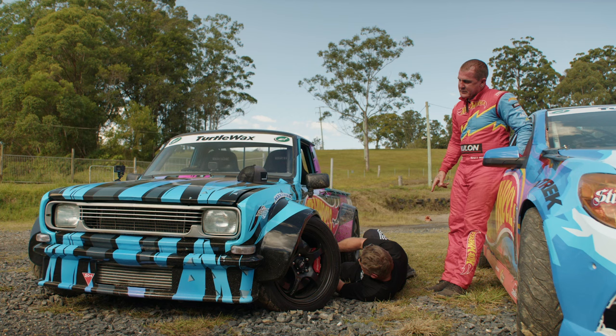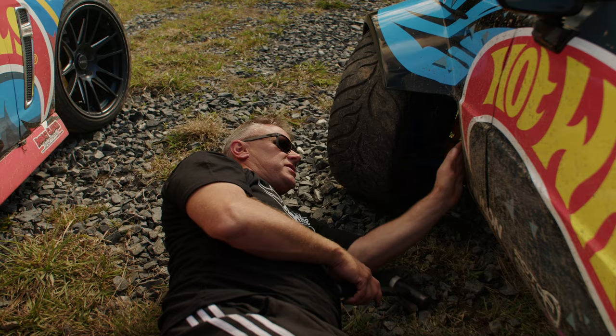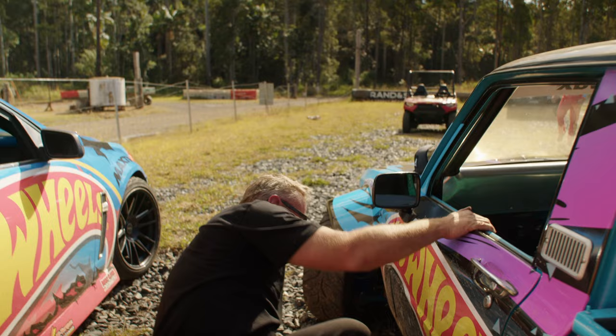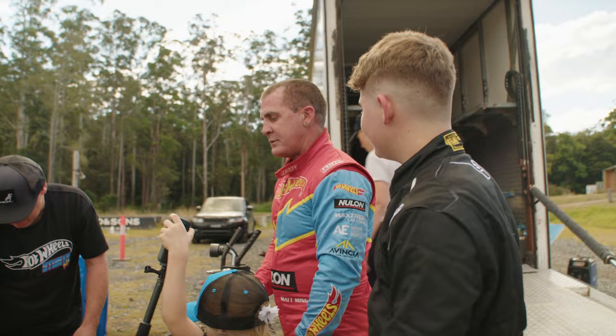Just tapping it around because the guard was hanging out and the tyre's catching it on tight lock. So we just try to tap it in so the tyre doesn't grab it and tear the whole guard off the car. Yeah, unfortunately, moving around that much out there, it's sort of touching stuff. That's all right, we'll sort it. I reckon you could have gone a couple more laps.